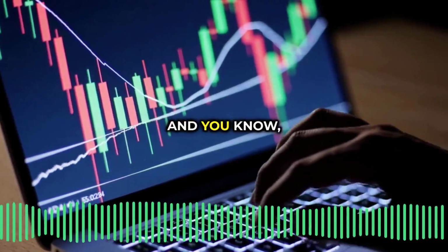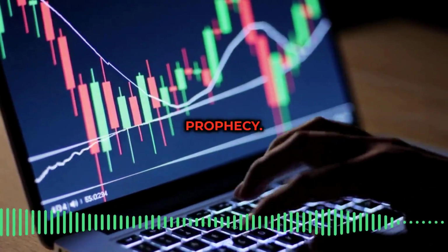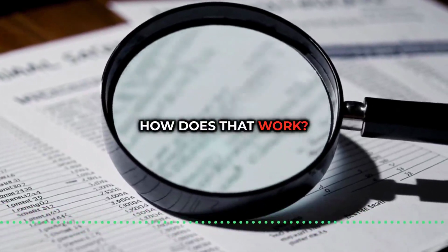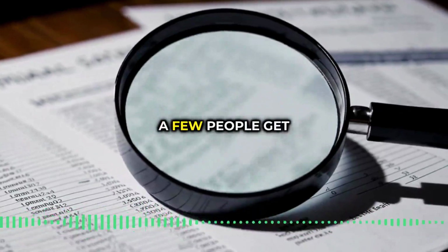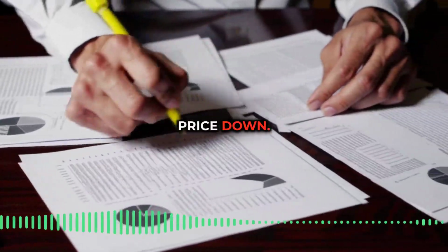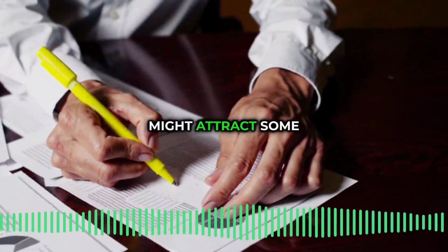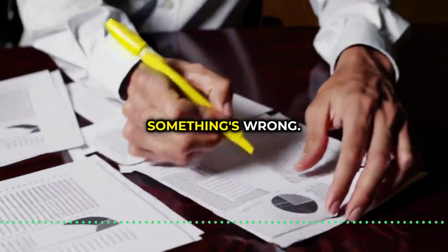Couldn't agree more. And sometimes those baby shelf offerings can actually create a self-fulfilling prophecy. Oh, really? How does that work? So imagine a company announces a baby shelf offering, and a few people get scared and sell their shares, right? That pushes the price down. And that lower price might attract some bargain hunters, but it might also scare off other investors who think something's wrong.